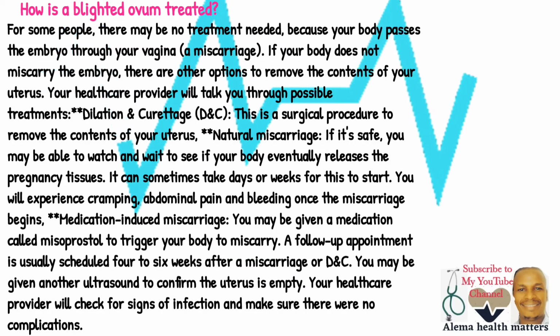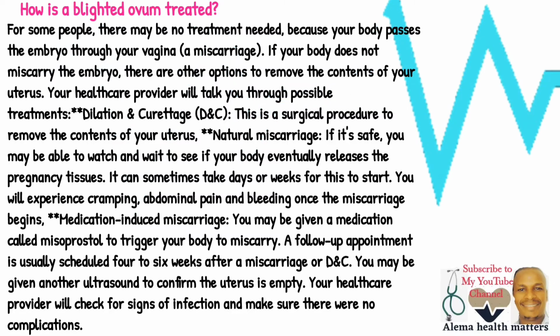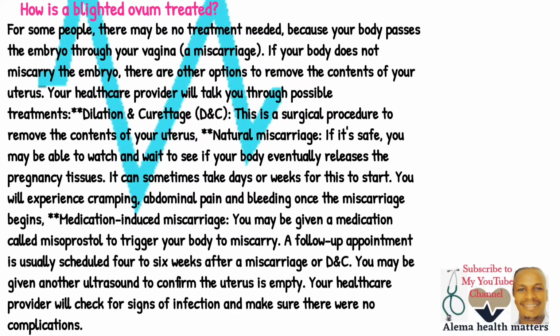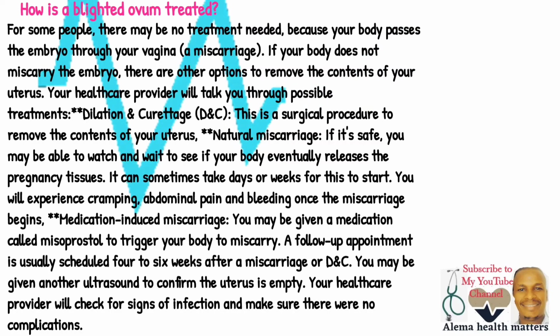How is a blighted ovum treated? For some people, there may be no treatment needed because your body passes the embryo through your vagina through a miscarriage. If your body does not miscarry the embryo, there are other options to remove the contents of your uterus. Your healthcare provider will talk you through possible treatments. Number 1 is dilatation and curettage, D&C. This is a surgical procedure to remove the contents of your uterus.